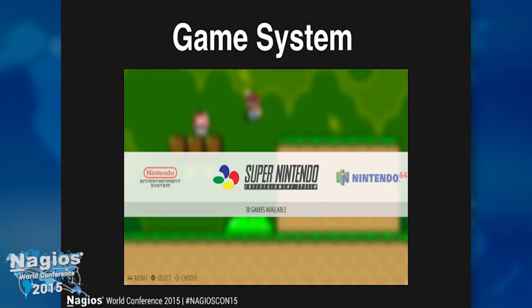Earlier, I talked about Retropie. So you can turn your Raspberry Pi into a gaming system. The OS you would use is Retropie, and the only accessory that you would need is a USB controller. So it's pretty cool. You can actually get some ROMs online and play old gaming systems like Nintendo or Super Nintendo, which is a lot cheaper than buying an Xbox or a PlayStation.